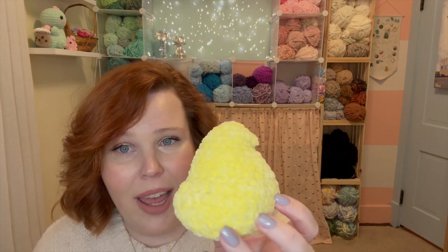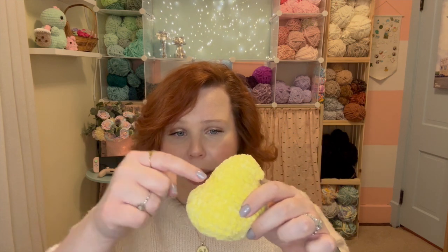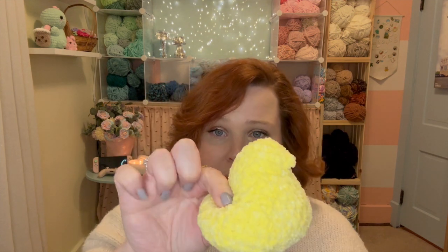So this was a free pattern on YouTube. Oh, he's got a little green fuzz on him. This was a free pattern on YouTube, and I don't know how he turned out. I feel like he should be more like this. You know what I mean? Maybe I will put a string up through the bottom and then wrap it around here so it kind of pinches it a little and then bring it back out the bottom and tie it off. So that way he's a little more squatty like that.